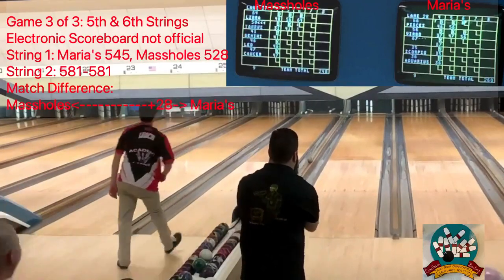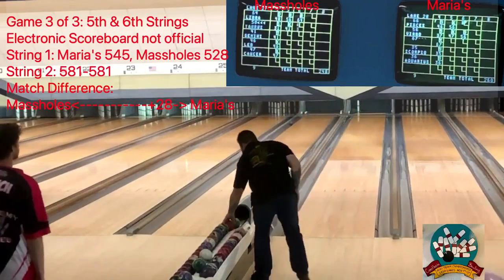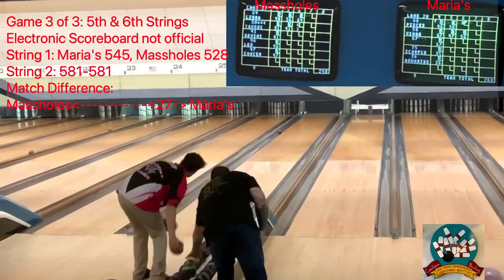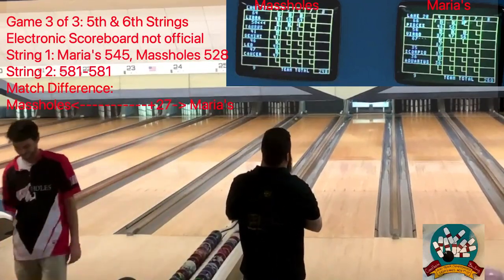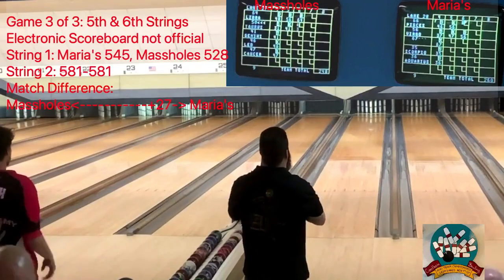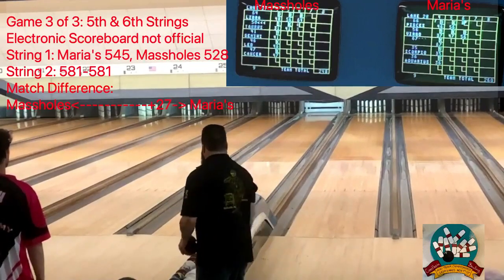For a spare. What a shot! The wood helped that time. 9 for Brian Mayer. Mayer at 76 through 5. Up to a good start. 51 on the ball for Nick Leach. They need that one to get back in the game. They've got plenty of time. 269, 259. 27 pin lead in the match for Maria Subs.